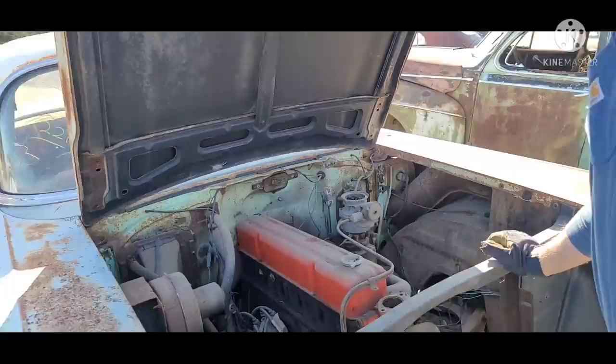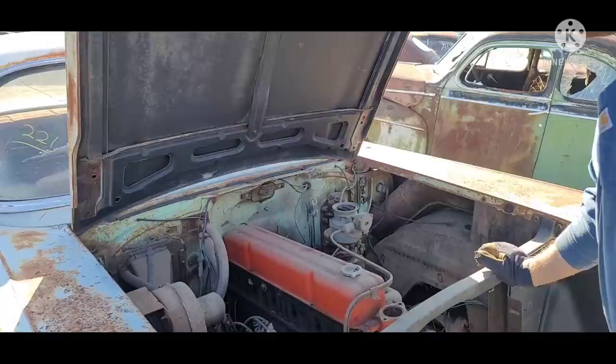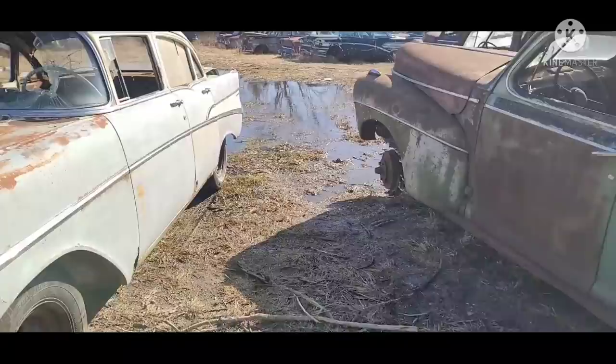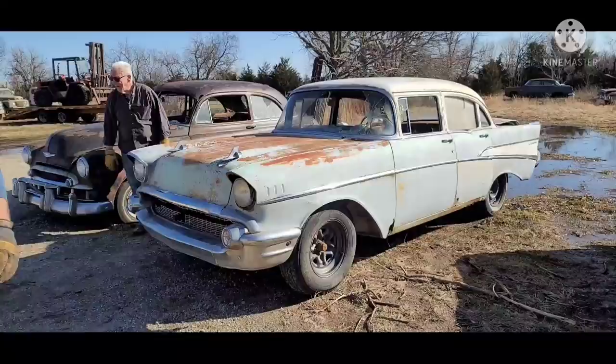There's no brakes, of course. I'm sure there's no brakes. Need a few parts, but it's a stick, so we can lock drive it. Yep. Well, it's a beater, but... Yep. Yeah, 65 years old, it's experienced.